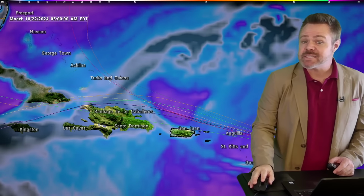None of them are on the stronger side, but the European model still, at least for the most part, wants to try and have some kind of weak system there, more than likely a depression. It does show a little bit more here in the western side of the Caribbean than what we've seen. So it does bring a little bit more credence as to having Invest 95L become a depression or a very weak tropical storm. But again, neither of these are going to be on the stronger side.